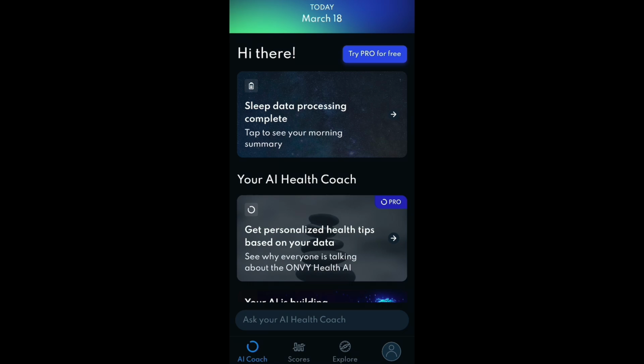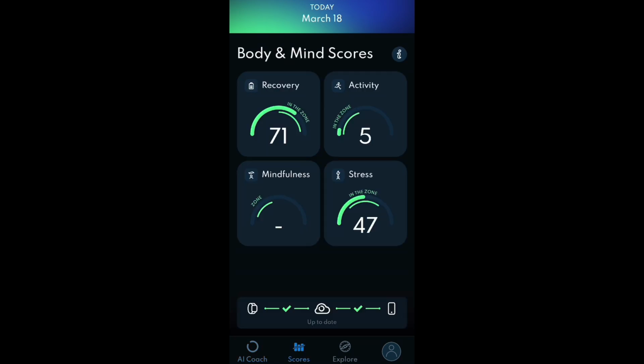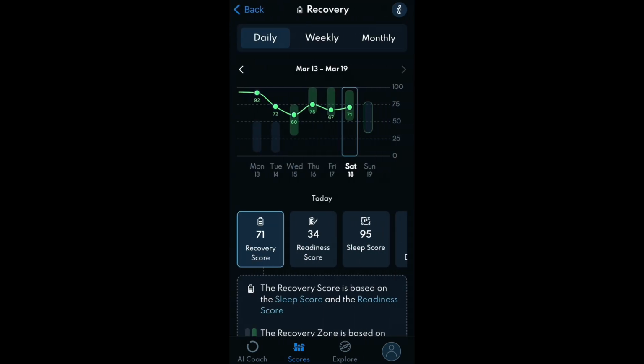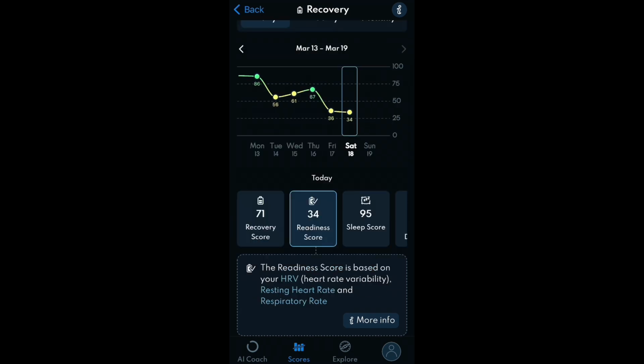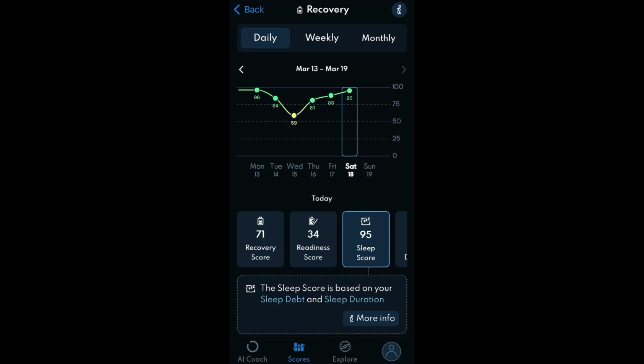And then you go into scores at the bottom tab. Scores in the bottom tab will give you 4 quadrants, 4 basic things: recovery, activity, mindfulness, and stress. So with recovery, you can see that recovery is based on sleep and readiness is based on HRV and resting heart rate, and sleep is based on sleep debt and sleep duration. I think that's great. I think this is awesome.